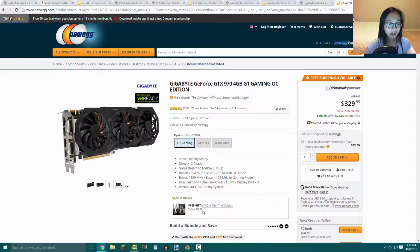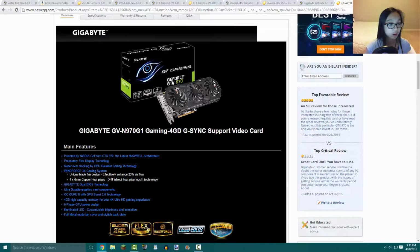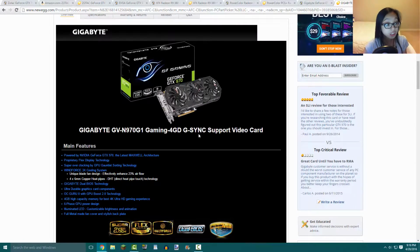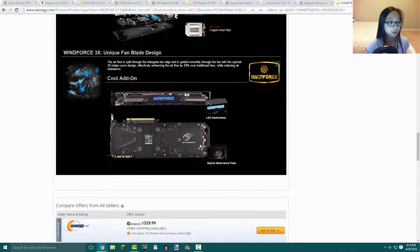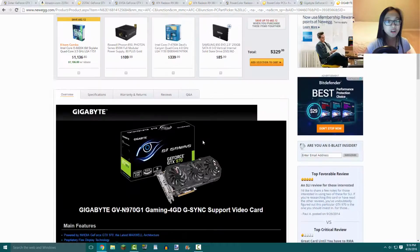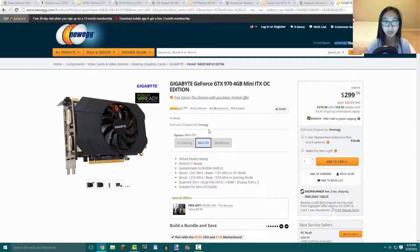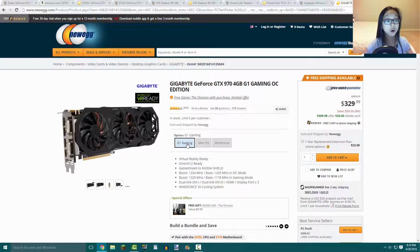I don't know why the value says 99 cents. It's a lot more than that. So it's 4GB, and you can actually overclock it too. I'd really recommend getting this one. This is a super awesome graphics card for the price. It's G-Sync, it's just a crazy awesome card, and it also has a backplate too, which is another bonus. So if you want a cheaper GTX 970, I'd get the Mini ITX, but I'd seriously go with the G1 Gaming if you want to be future proof.